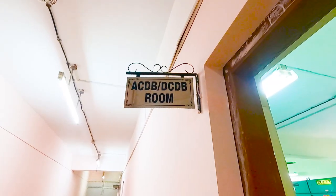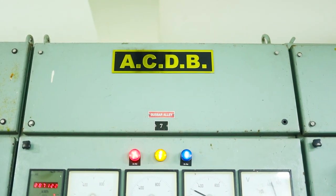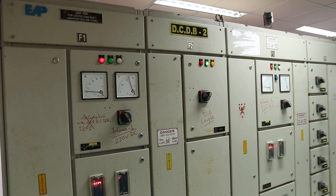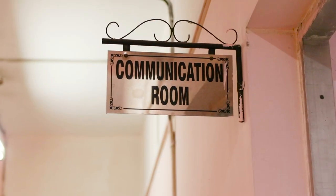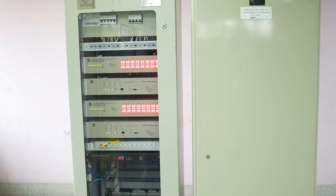This is the ACDB, DCDB room of the Subhasgram substation. All the AC and DC supply is extended as per requirements. This is the communication room of the Subhasgram substation.